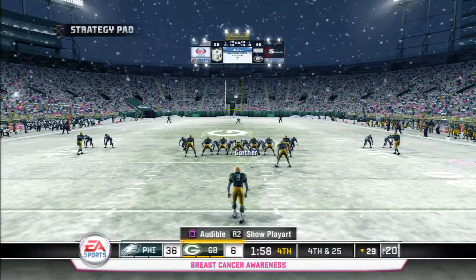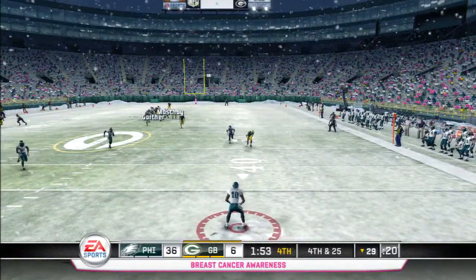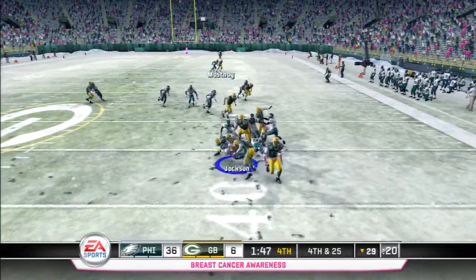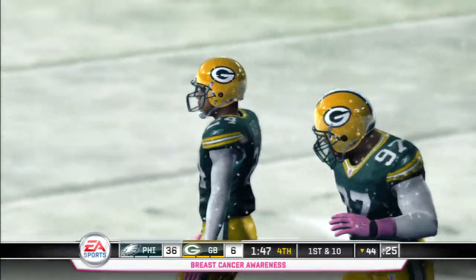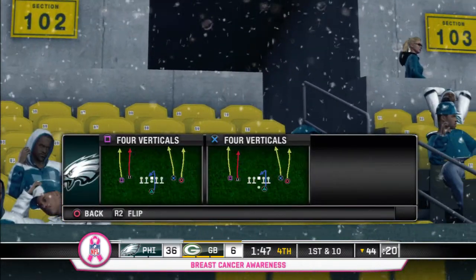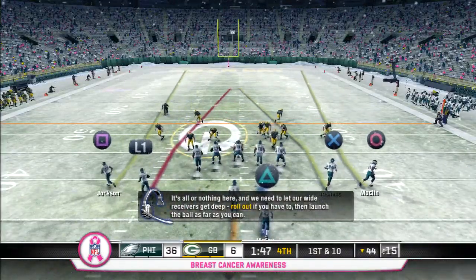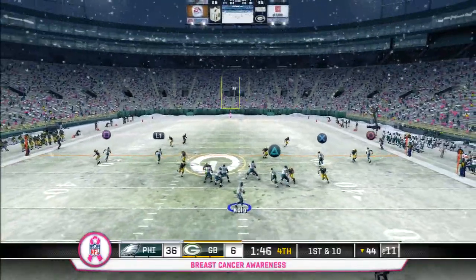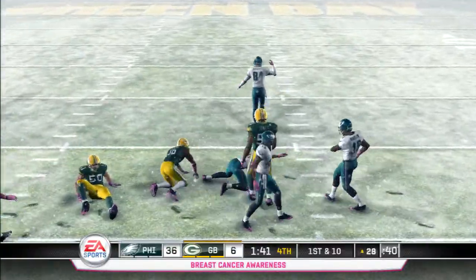Jackson will be the return man. Jackson starts running at the 32. Brings the ball out to about the 44. Okay, it's all or nothing here. We need to let our wide receivers get deep. Roll out if you have to, then launch the ball as far as you can. It's a pass. He jumps and brings it down.